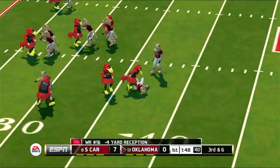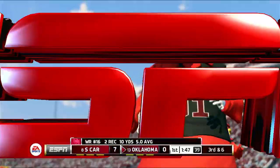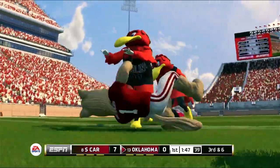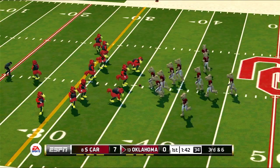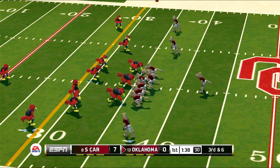Slings it. That is a loss of five on the play. That'll bring up third and six. And once again, they'll come to the line, try to convert on third down. Tight right, tight right. Three down.